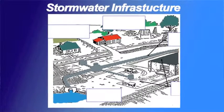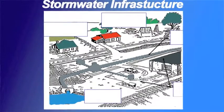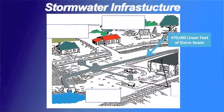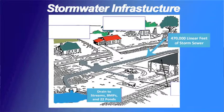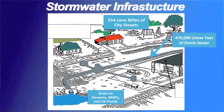The stormwater infrastructure, a lot of people don't understand what stormwater structures are and where they are, because a lot of them are drainage structures in the pipe, linear pipe systems in the city. We have over 470,000 linear feet of these storm sewer pipes in the ground.